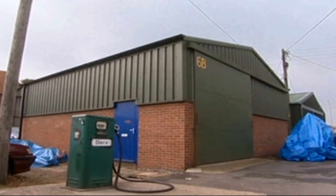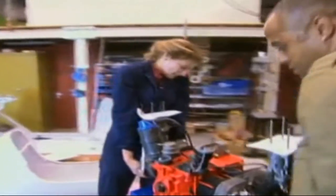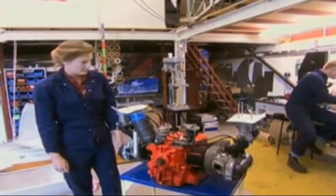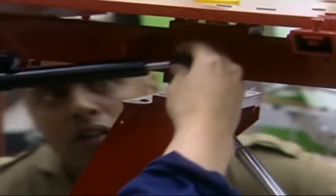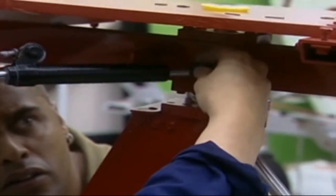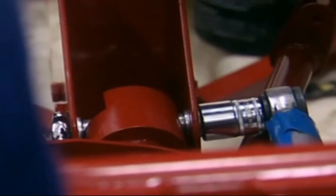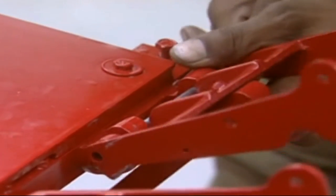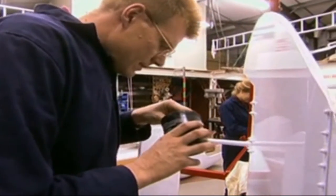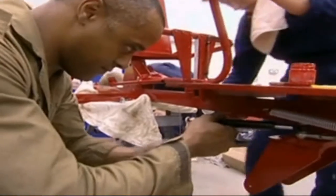3 days to go before VK's first test flight, and Claire brings back the engine. You'd be glad to hear the patient has made a full recovery. Good-o. The squad get cracking. First, they've got to fit the tailplane in the main controls. No good having this seizing up at 1,000 feet.